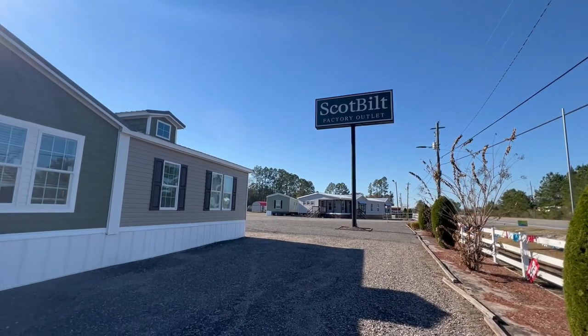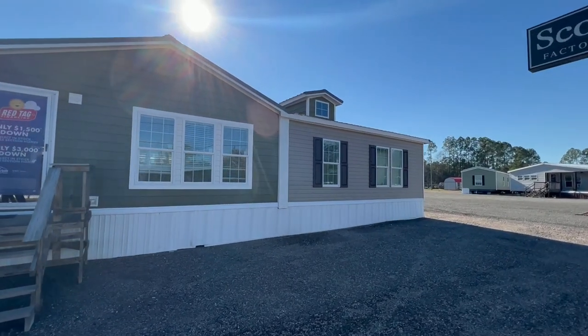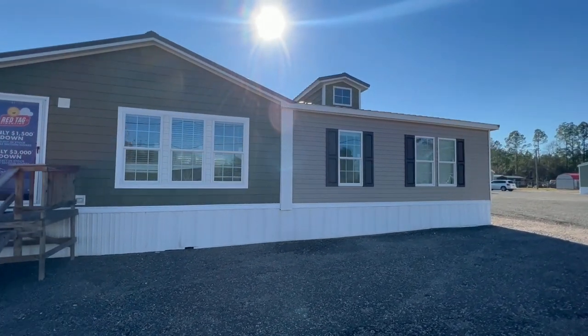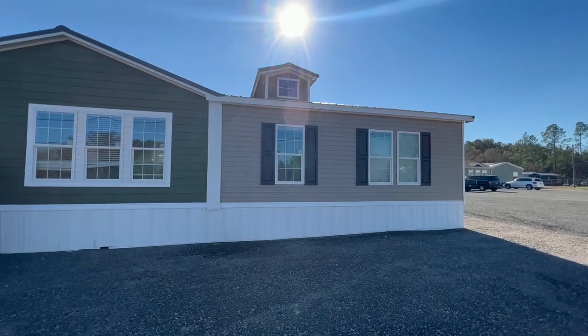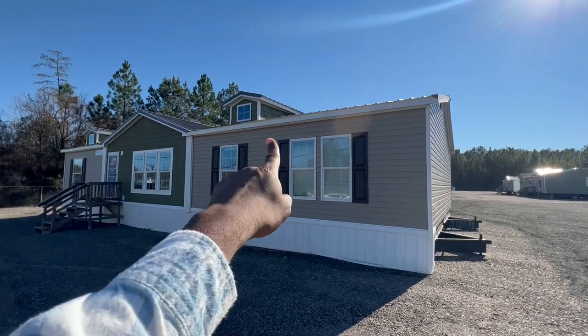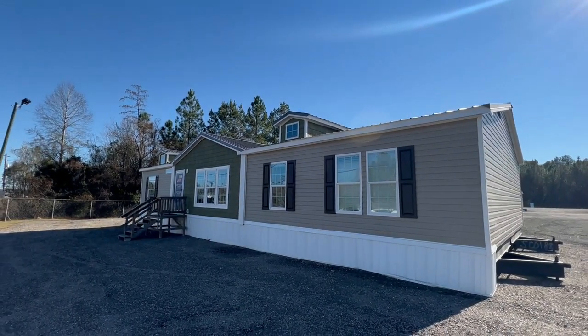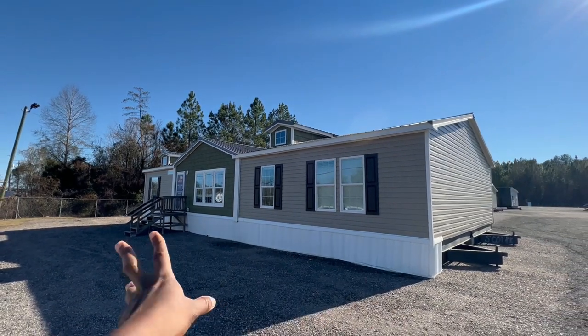Again, we are at SCOTBILT Factory Outlet in Waycross, Georgia. So this is a look of the outside of the home. Let's get you all a good feel here. I really love the curb appeal of this home. I really love the fact that they have the little windows up there. It gives it a lot of character. I really love the front siding as well.